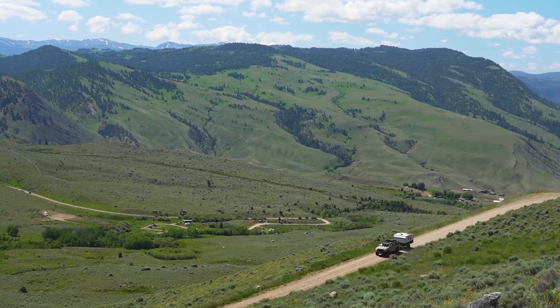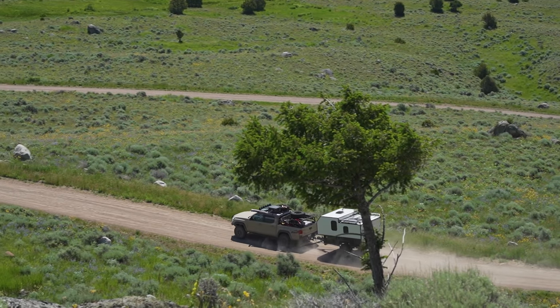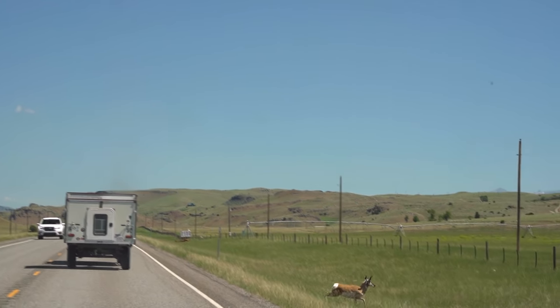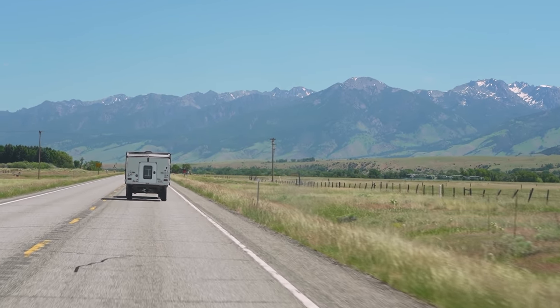Around mid-morning, we packed up and headed towards Butte, where Andres could continue working. Along the way, we made a quick stop. We've been looking out for bears the entire time we've been in Wyoming and hadn't seen anything, even in Yellowstone, so we decided we'd cheat.